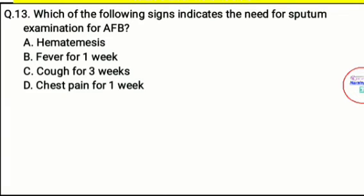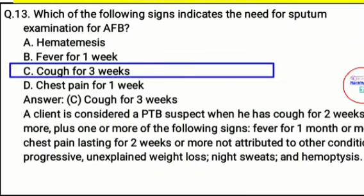Question number 13. Which of the following signs indicate the need for sputum examination for AFB? Option A, hematemesis. Option B, fever for 1 week. Option C, cough for 3 weeks. Option D, chest pain for 1 week. Correct answer is option C, cough for 3 weeks.